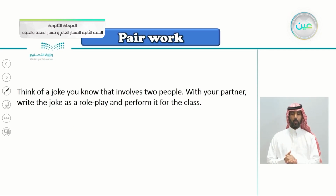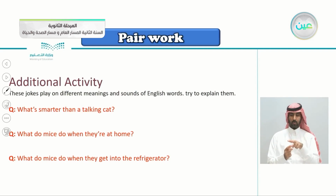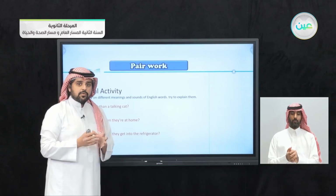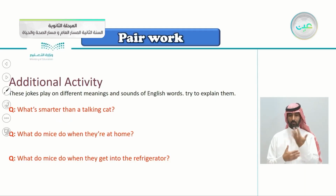So again, think of a joke you know. Maybe you can come up with a new joke, or just write one that you know that involves two people with your partner. Write the joke as a role play and perform it for the class. Here is some additional activity. These jokes play off different meanings and sounds of English words. Try to explain them. So these jokes are related to the English language sounds, let's say. So we'll be trying to explain them.